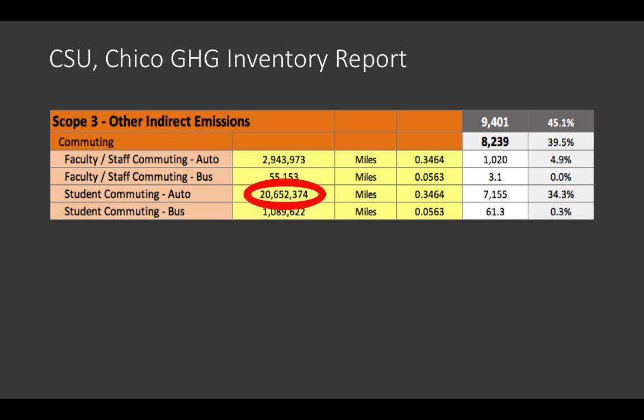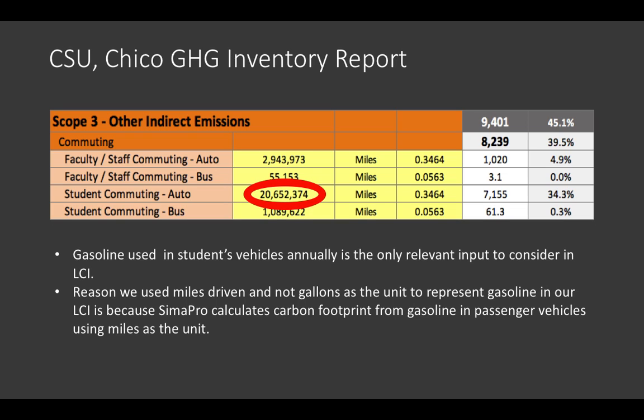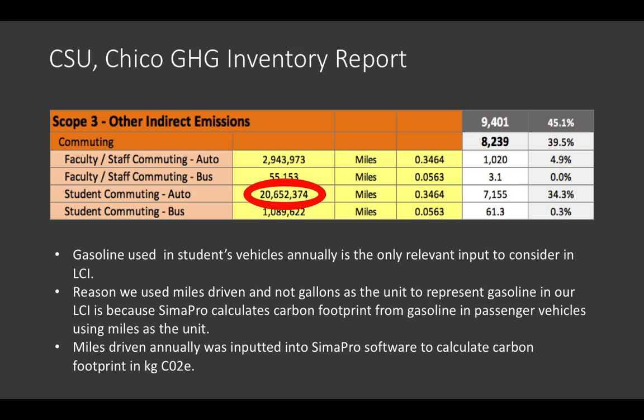To find out how much gasoline contributes to the carbon footprint, we had to know how many miles are being driven by students. The reason we had to use miles driven rather than gallons of gasoline consumed is because CIVL uses miles as the unit of measurement when specifically analyzing carbon footprint for passenger vehicles. CIVL is the life cycle assessment computer software used to calculate carbon footprint in kilograms of CO2 equivalent. So once we got this data, we were able to put the miles driven annually into CIVL, and then it calculated the carbon footprint for us in kilograms of CO2 equivalent.